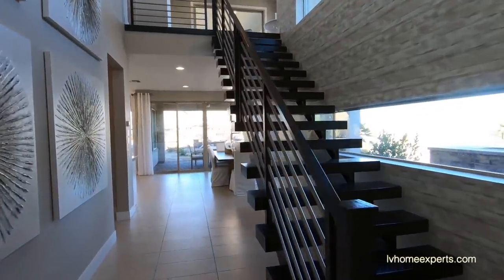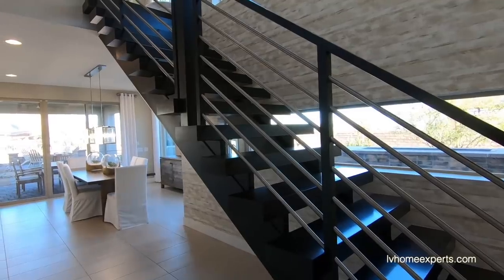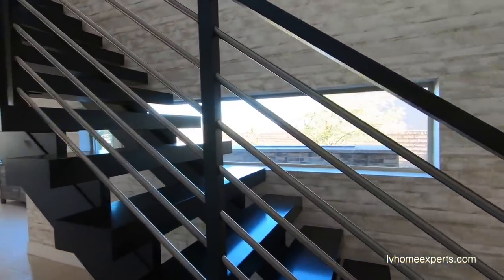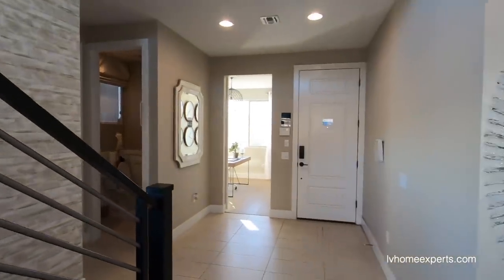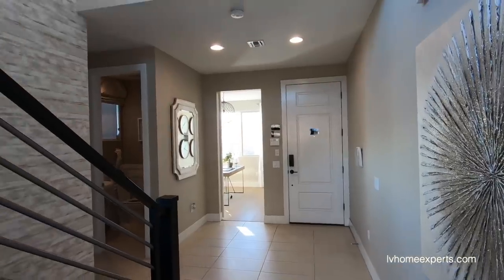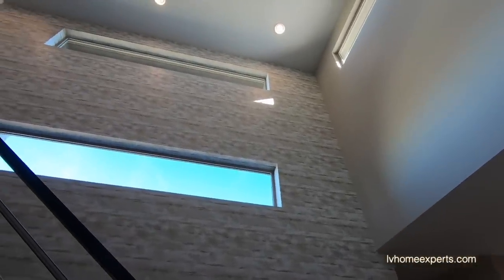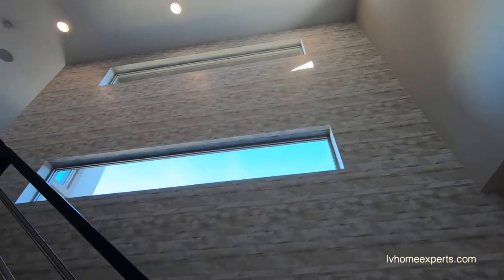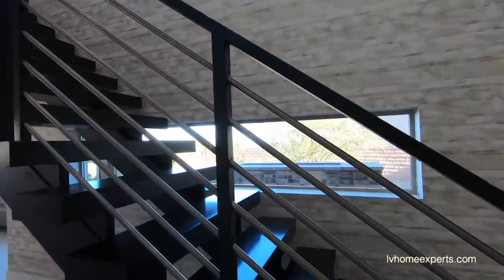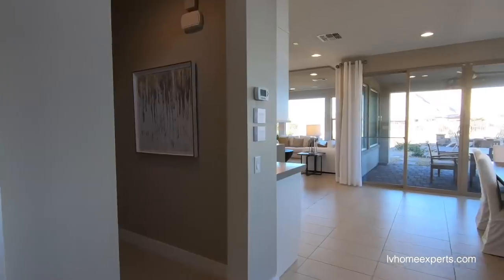Love the staircase. Really brings it open. The standard would actually be a staircase that comes down, and you would actually have a coat closet right here. But you see how much more it opens it up? Here's your front door, which is really nice. And take a look at how the windows are. Those are like 12-foot windows. Look at that. Super modern, right? This is more of a contemporary type of home.